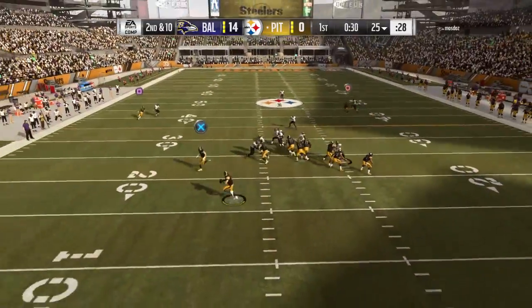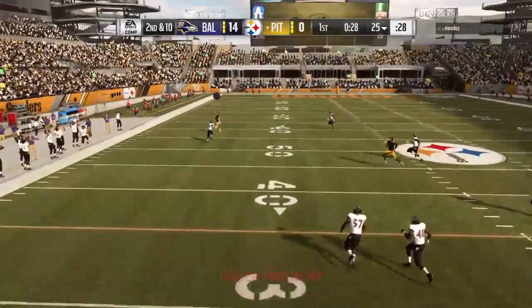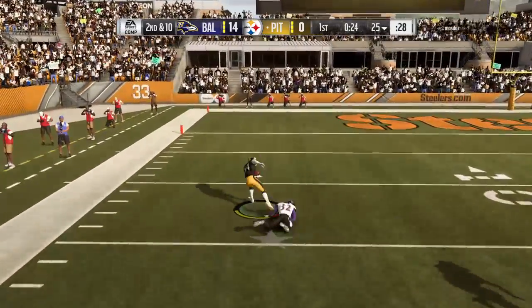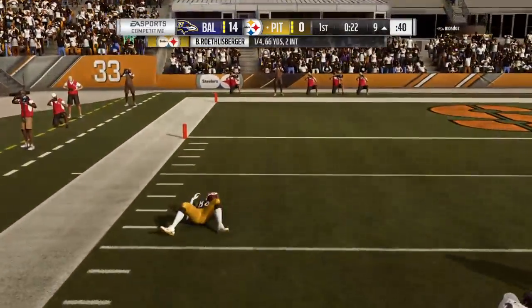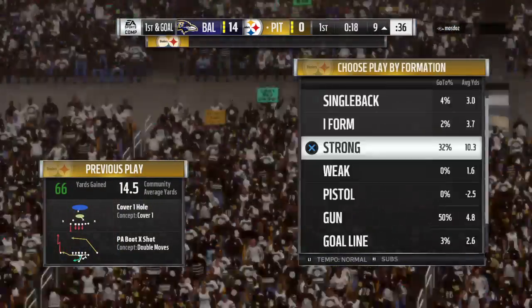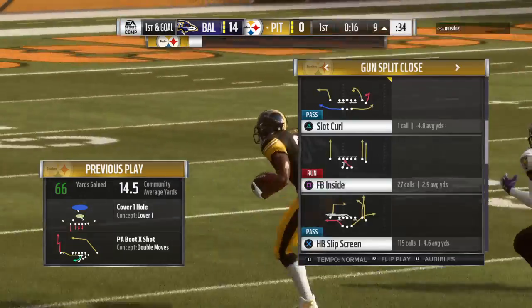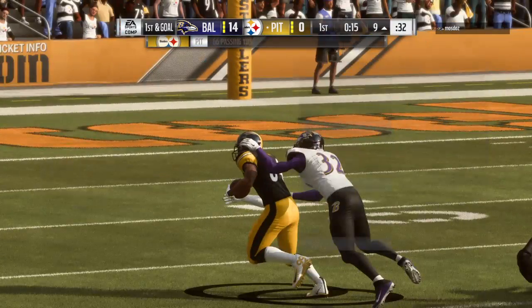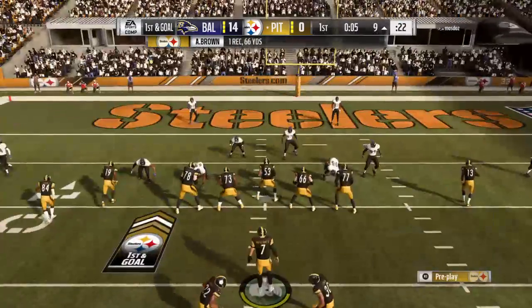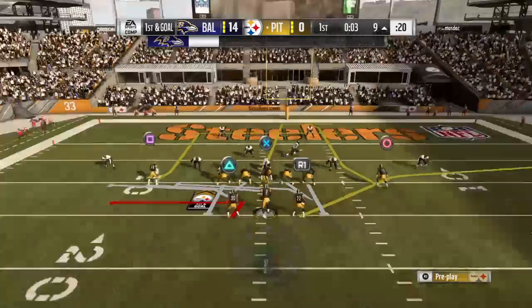2nd and 10. It's Roethlisberger once more. He's going deep for Brown. And that's caught inside the 35. And they're going to have this in a great spot way down in Baltimore territory. It's a big play. Roethlisberger to Brown. 66 yards. A first opportunity for the Steelers in the red zone. They're looking at a 1st and goal from about the 9.